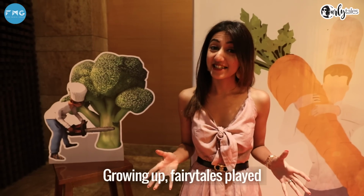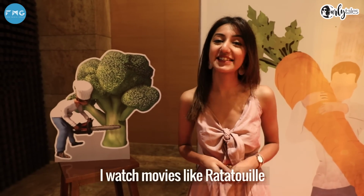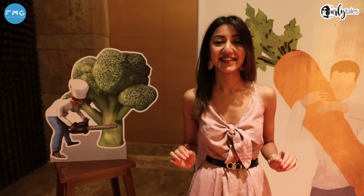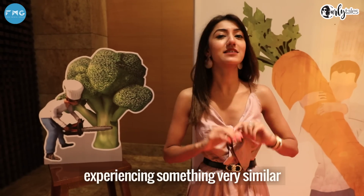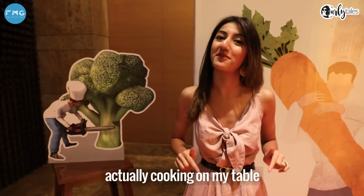Growing up, fairy tales played a very big part of my life. Even after I grew up, I watched movies like Ratatouille and totally loved it. Today, I'm going to be experiencing something very similar with a tiny 3D chef actually cooking on my table. Welcome to Le Petit Chef.